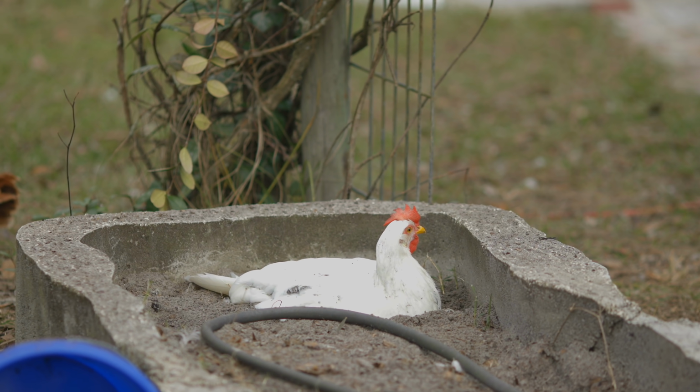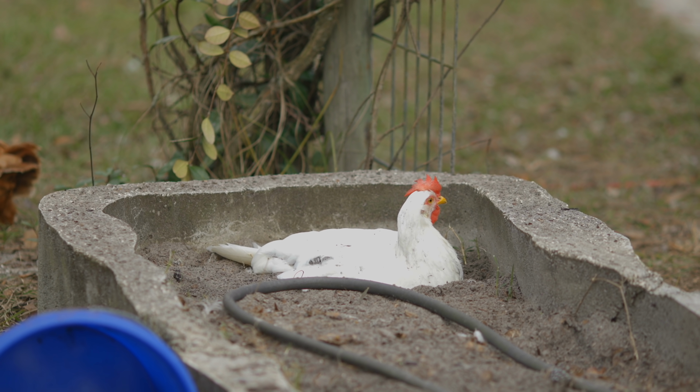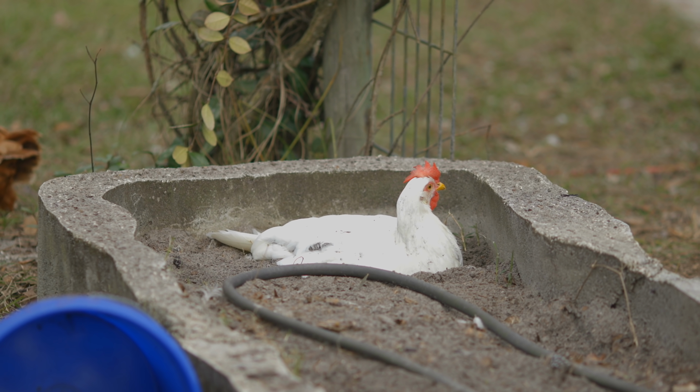The second breed is a Leghorn. Leghorns lay large eggs. They also lay really well. So these are nice breeds that lay a lot. The third breed is the Ancona. They also are great egg layers.